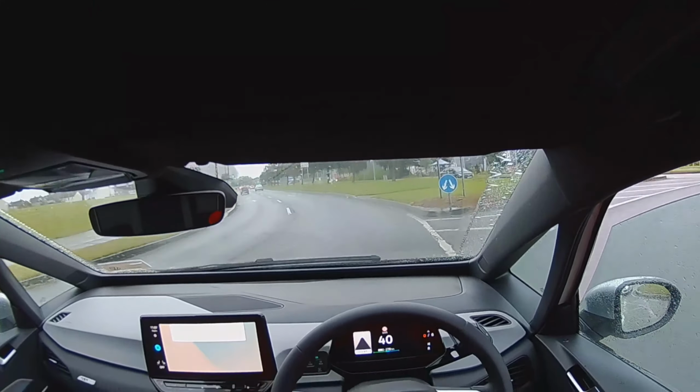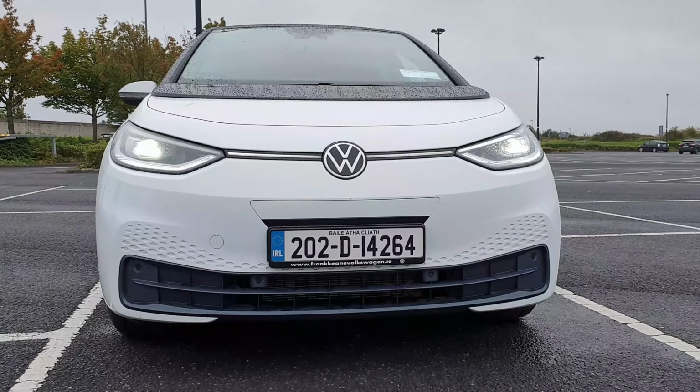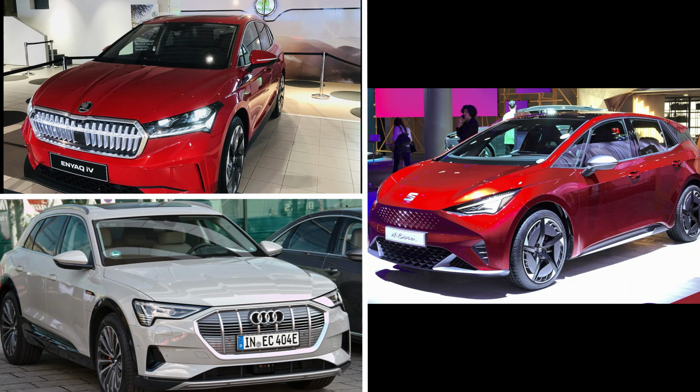If you are in the market for an EV, the ID.3 is a strong contender. It's ready to take on Tesla, Renault, Nissan and the growing number of new EVs set to join the market over the next while. The Volkswagen Group as a whole also have some exciting new EVs due to hit the market with offerings from Seat, Skoda and Audi being added to the group's growing number of electrified models.